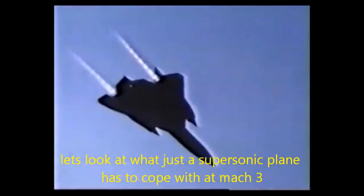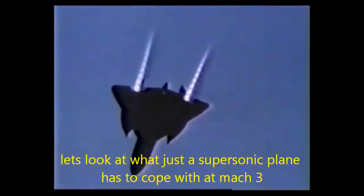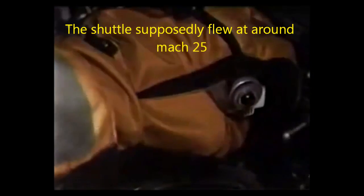The Blackbird hurtles through the frigid atmosphere, leaving a fiery tail of shock diamonds in its wake. At 2,200 miles per hour, the aircraft becomes superheated from the friction created as the air rushes by. And indicating Mach 3.0 at this time.